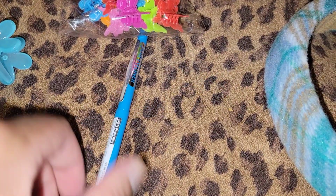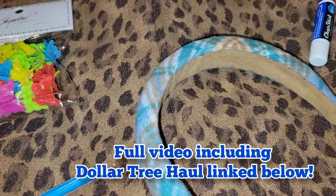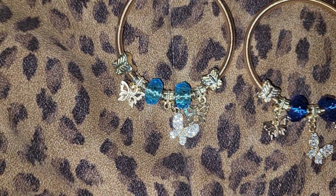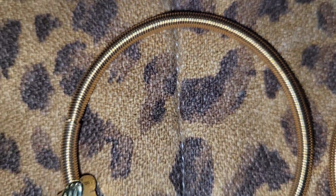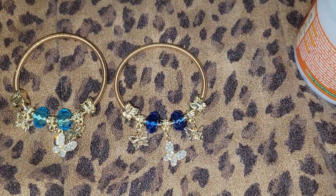All right. Eyeliner. Headband. Chapstick. Curl repair leave-in. Here is the brand name for the bracelets again, Eve Collection. And here are the bracelets. Back up so you can kind of see better, hopefully. But yeah, there's spring chain. And yep, that's my haul.